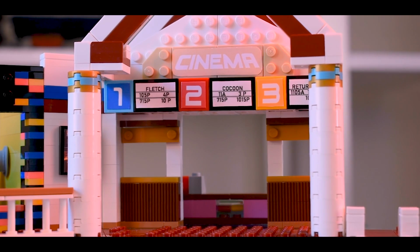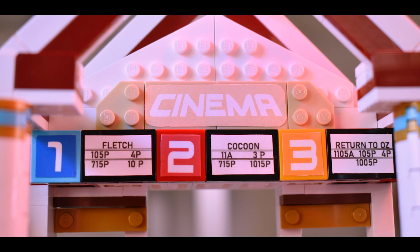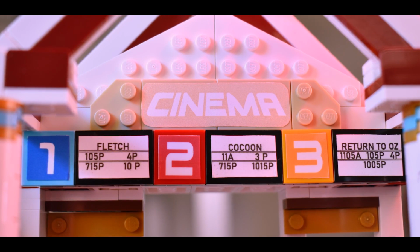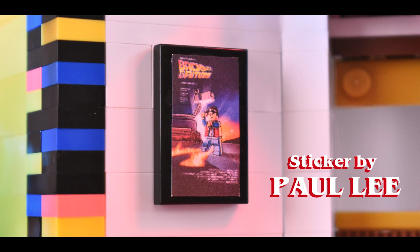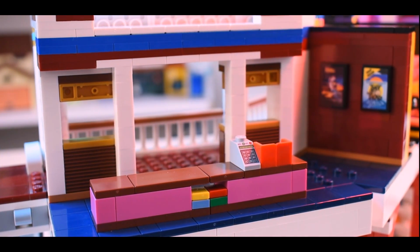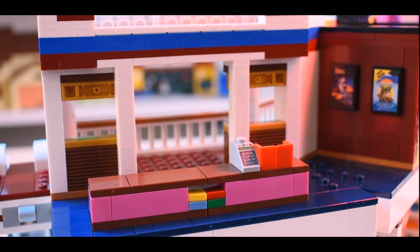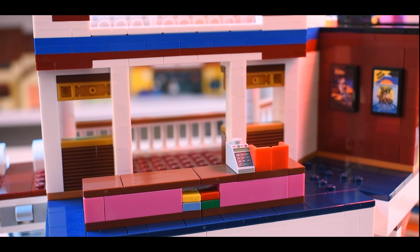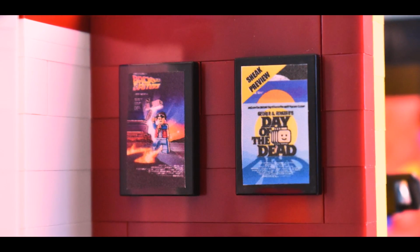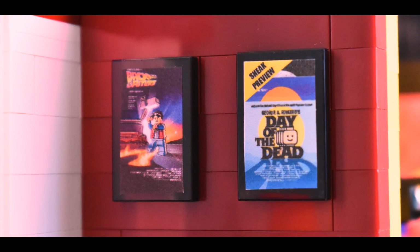And finally, we have the cinema, with the ticket booths underneath, and playing the films Fletch, Cocoon, and Return to Oz. There's also a Back to the Future poster up in the front. Inside the cinema, there is no actual cinema simply because there is no room for it, but I have added in the snack counter with cash register, as well as having another Back to the Future poster and a Day of the Dead poster being placed on the side.